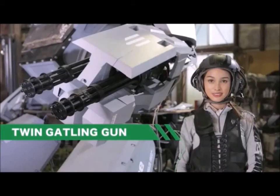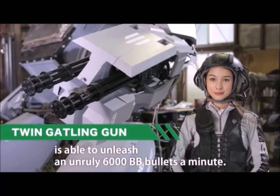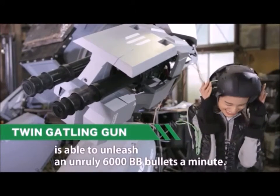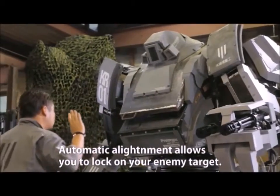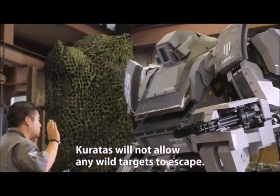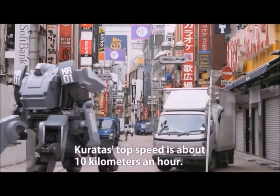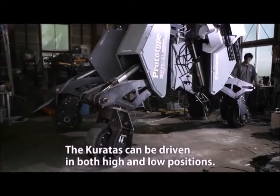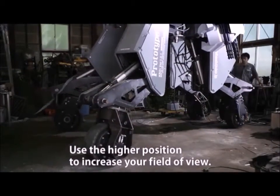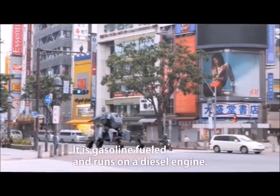It is also equipped with twin badass Gatling guns that can fire 6,000 BBs a minute. Yeah, it's just a big toy right now, but it's a good start. Some of the major drawbacks with this mech are the fact that its movements are still pretty stiff, and it only has a top speed of a little over 6 miles an hour, so it's pretty far off from the mechs in animes and the Metal Gears we know and love. But this is the first step in one day having those technologies, and every journey begins with a single step.